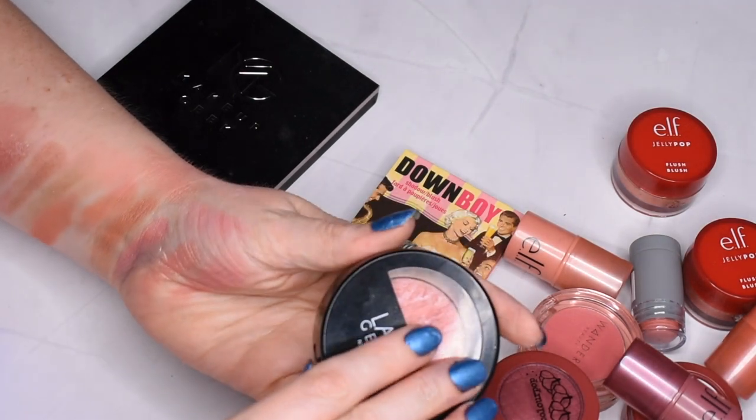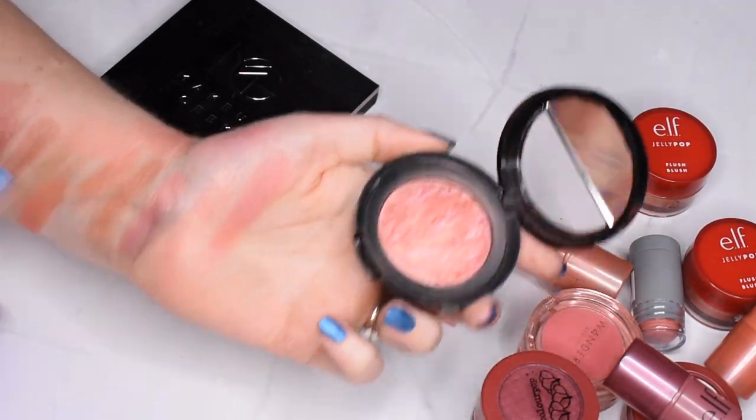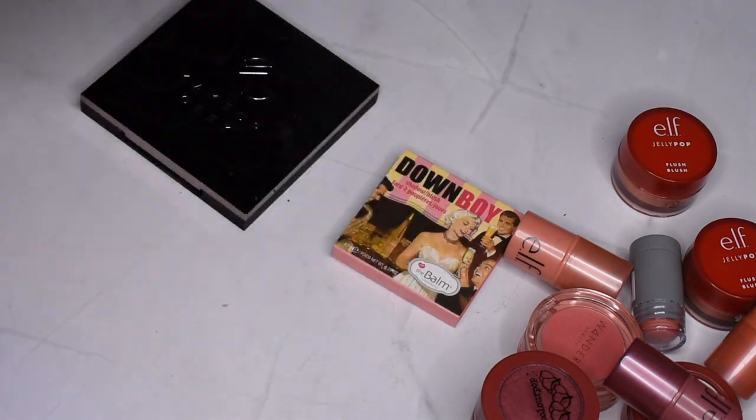And then this Lorac blush, this is actually one of my favorite blushes. I got this in a BoxyCharm a long time ago, but it has this really pretty rosewoody, burnished wood kind of color, so I'll be keeping that one for sure.